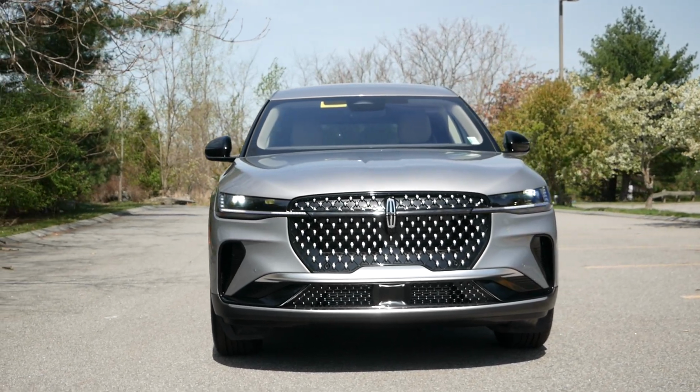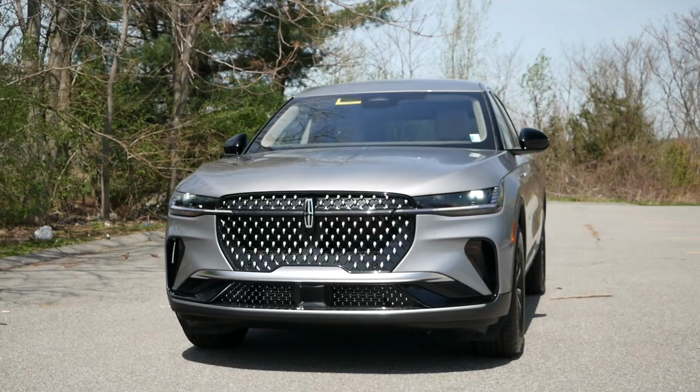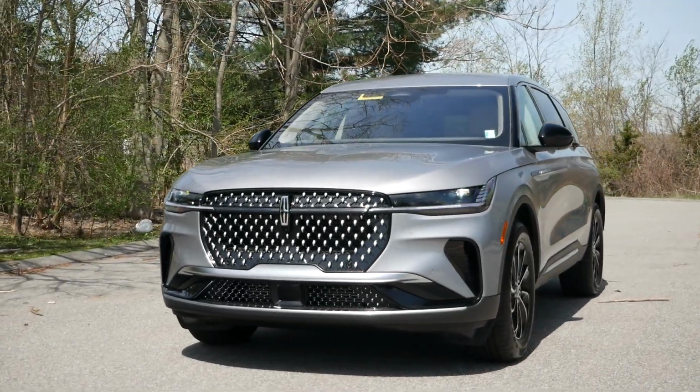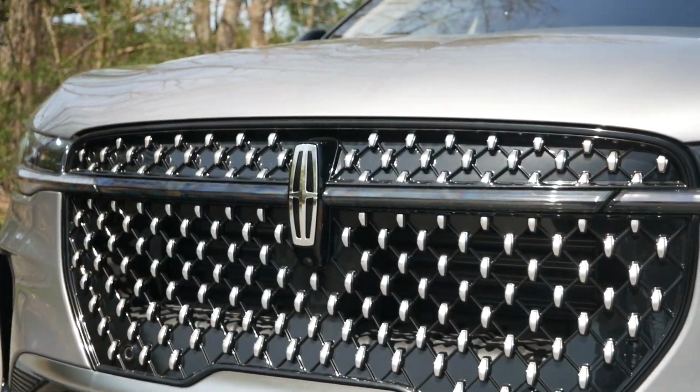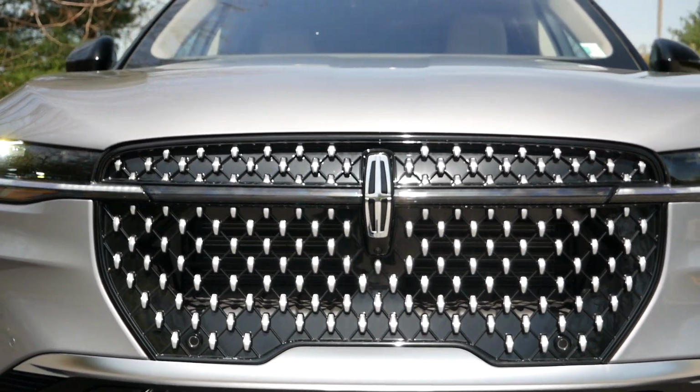Now let's get acclimated with the design once again for this model because there are some slight differences compared to the Reserve that we had recently featured. So up front, you are going to receive full LED headlights and LED daytime running lights. Sadly though, the daytime running lights do not integrate into that front grille like we'd experienced with the Reserve. That's a very classy look. This is very similar to that Lincoln Aviator.